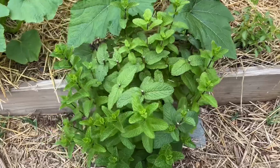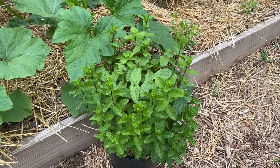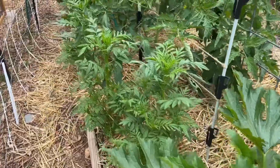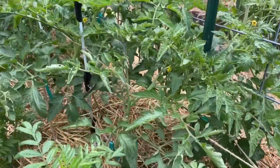There's my beautiful mint that I just cut. I'm gonna get some vodka from the store and we're gonna make some mint extract. All my marigolds are coming up crazy.